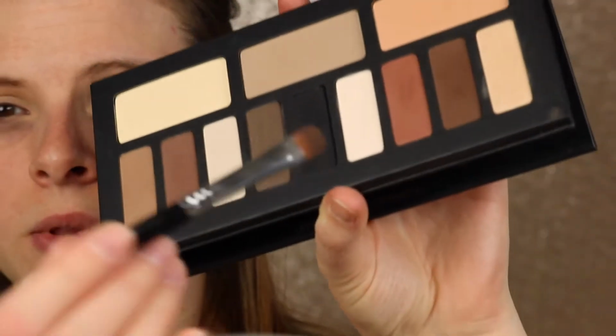Now I'm going to take my Sigma E57, which is just a slightly more detailed brush, and I'm going to dip into that black that's in this palette here, and we're going to start to do kind of a cut crease. So you want to go right above the crease and just draw that in there, and you're going to use this tape as the guide, so you're going to get that nice clean line at the end. But we're just going to draw that cut crease in first, and then we'll worry about blending it out later.